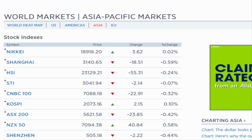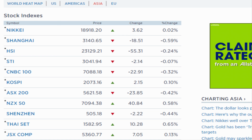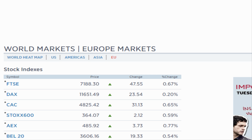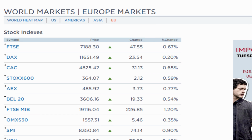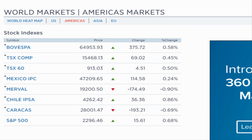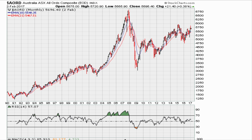This is the close of Friday's session as far as Asian markets are concerned. That's a snapshot. Take a look at European markets at the close of Friday's session. See how they closed. And we can see pretty much a nice day for the most part. Take a look at the Americas at the close of Friday's session, or just about the close. And here we can see also a mixed bag. Let's take a look at those charts.